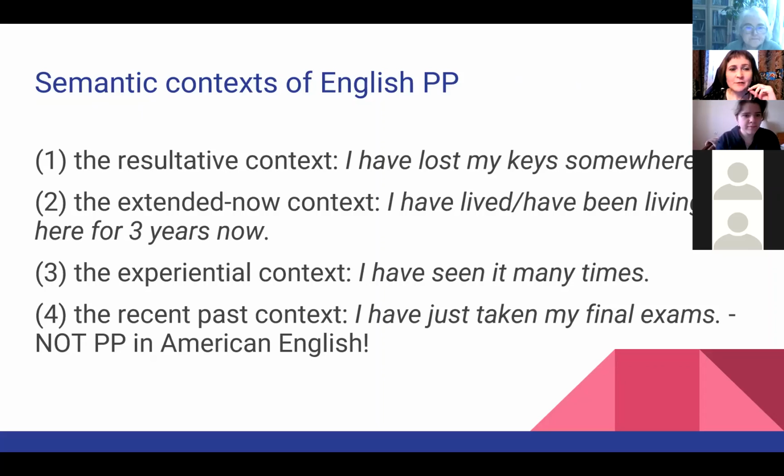So, right, the first semantic context that is distinguished is the resultative context, which denotes a past action that results in a change of state at the moment of speaking. That is current relevance. For example, I have lost my keys somewhere. In a resultative context in Russian, the perfective aspect of the past tense is used. For example, она сломала руку. She has broken her arm. In Spanish, to express a result, present perfect is used.